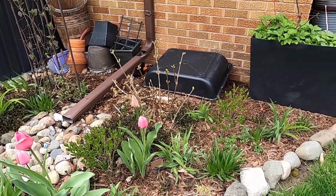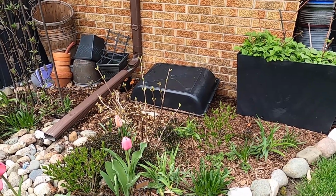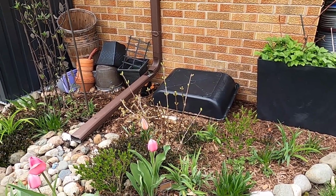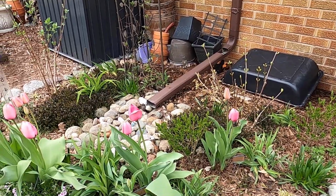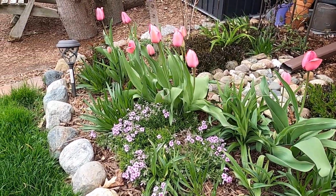And I have a Strawberry Sundae, I believe, hydrangea back here that is going to get much larger and will be super beautiful with some daylilies and Millennium alliums.